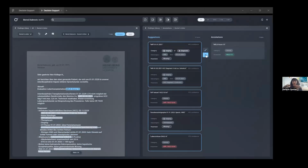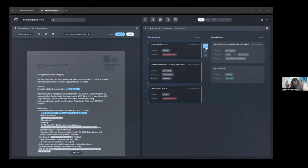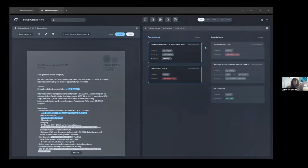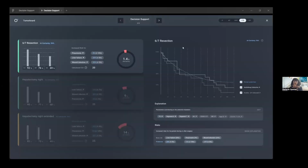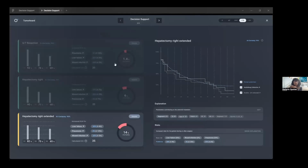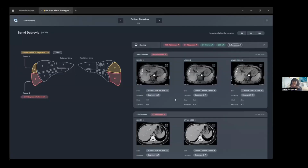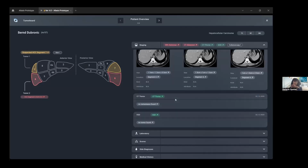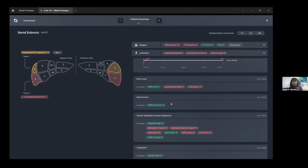So everything should be presented in a meaningful way, because in clinical routine, surgeons don't have much time, and it can be used for decision support. So you can look at different strategies if you want to do a resection or a hepatectomy and so on. And you have also the patient at a glance. So you can see here the images and also other preoperative patient data.